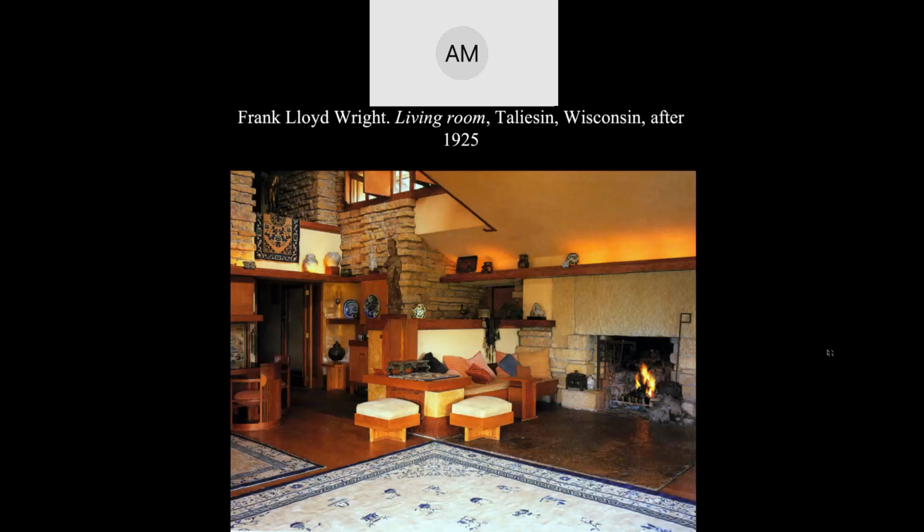Mm-hmm. And he created Taliesin West in Arizona, which is also still there. Oh, so there's more than one? Yes, there's a Taliesin in Arizona. What they found is that somehow he missed this design opportunity. There are design shortcomings that have to do with how poorly this architecture works in the winter. And it's not as if, I mean, he's from Wisconsin. It's not as if he didn't know it's going to get cold.